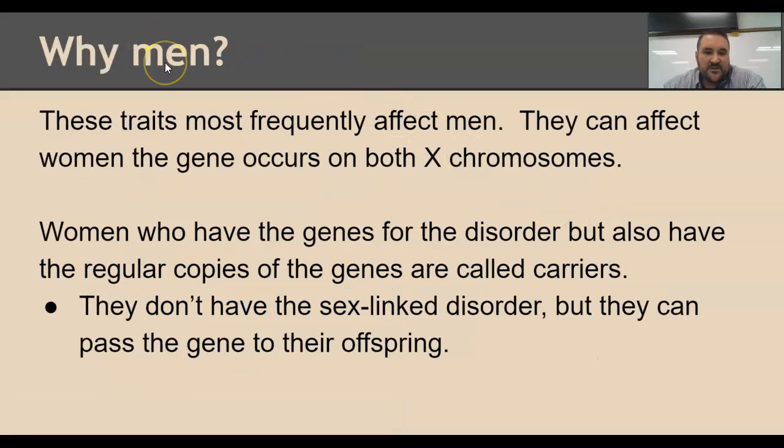The reason that these traits most frequently affect men is because you only need one bad gene to have the disorder. Now, women can get this trait, but they have to have two bad X chromosomes. I have had one girl who was colorblind. She had two. Her mother was a carrier and her father was colorblind. So she got the bad gene from her mom and the bad gene from her dad.